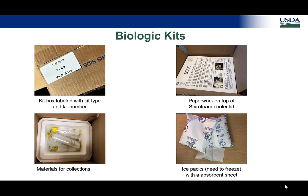All right, so your basic biologic kit comes in one of these boxes, and they're labeled on the outside. This one's the enteric pathogen kit. It's labeled EP, and then it also has a kit ID. This is EP kit 151. This kit ID is important. You're going to find the same kit ID on the paperwork, and sometimes you have to write in the kit ID.